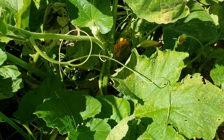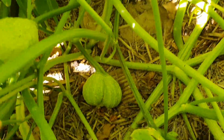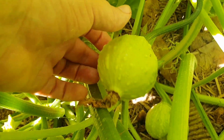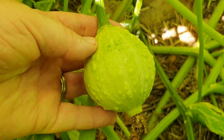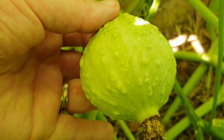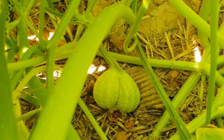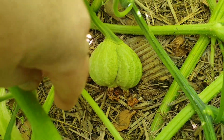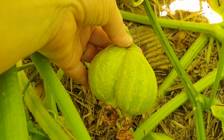On the opposite corner of the bed, the other gourd plant has really produced some funky looking ones. I know it's a little bit hard to tell, but this one is a light green covered in warts, and on the same plant we must have had a bit of fusion of flowers. Look at this one. That's all I'm gonna say, just look at it.